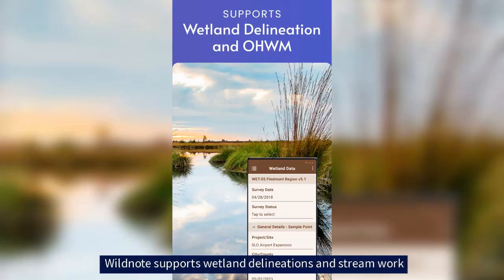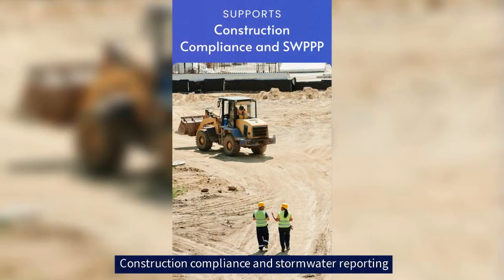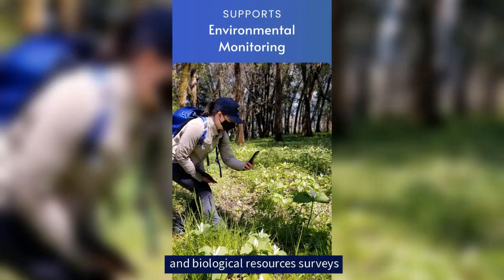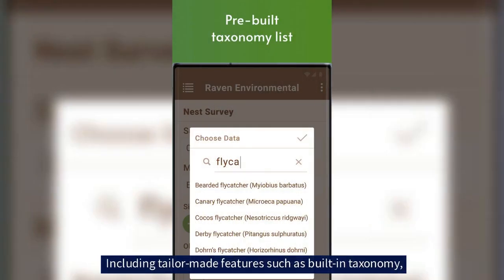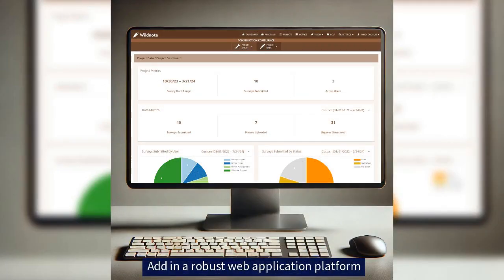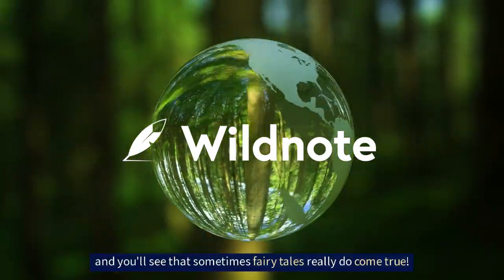Wildnote supports wetland delineations and stream work, construction compliance and stormwater reporting, cultural resources and paleontology monitoring, and biological resources surveys, including tailor-made features such as built-in taxonomy and integrated ArcGIS tools so you can ditch the app switch. Add in a robust web application platform, plus agency-approved reports, and you'll see that sometimes fairy tales really do come true.